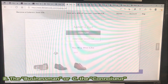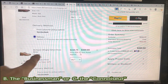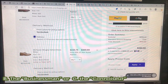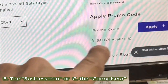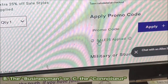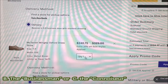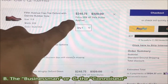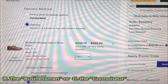Now, view my cart. Now I've got it in the cart, by the way, extra 25% off. How did I get that? I got that because I typed in, can you see here, I typed in sale 25 right here, like it said at the top to do. And that brought the price for this Fifth Avenue in Day Night down to 247. And this brought the McTavish also down to 247 bucks.